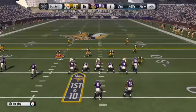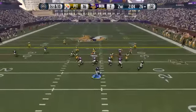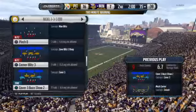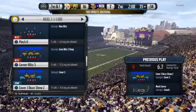This will probably be the last play before the 2-minute warning. First down at the 26. Charles Johnson with the catch. Mitchell's the one who brings him to the ground. Halftime, 2 minutes away.